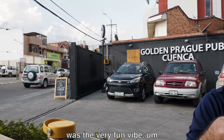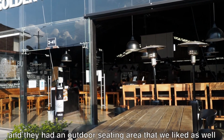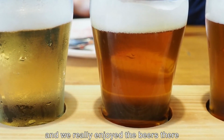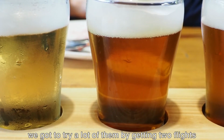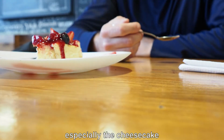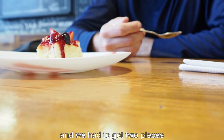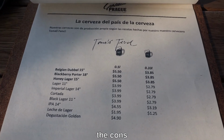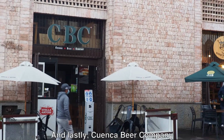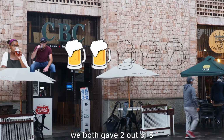And what we liked there was the very fun vibe. The building was very spacious, and they had an outdoor seating area that we liked as well. And we really enjoyed the beers there. We got to try a lot of them by getting 2 flights. So we had 8 beers there. And the food was great, especially the cheesecake, which we both really enjoyed. And we had to get 2 pieces. The cons, although it is on the pricier side, but we thought it was worth it because of the quality.